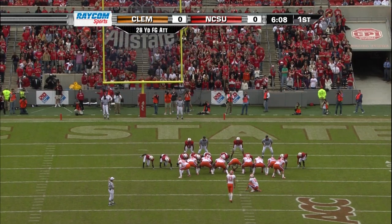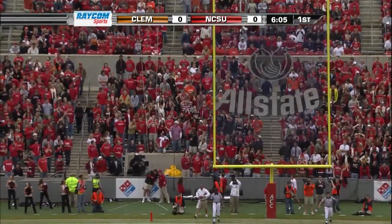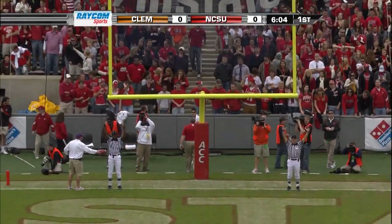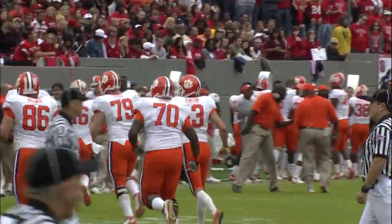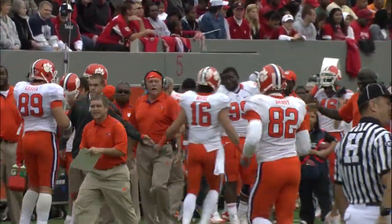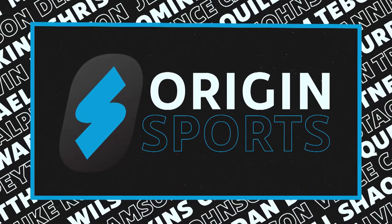This is Spencer Benton, and it's from 28 yards. Low line drive, and it splits the sticks for 3. So with 6:04 remaining in the first, Clemson scores first. We'll be back after a word from your local stations.